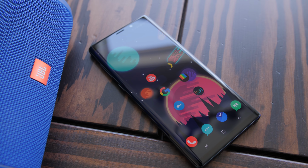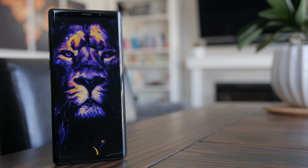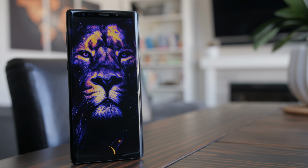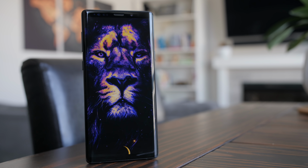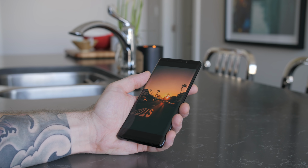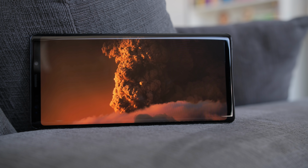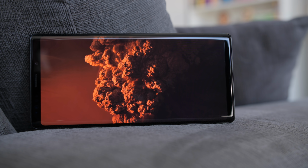lot for the money. The 6.4-inch 2960 by 1440 Super AMOLED display is mental. Plain and simple, there's just nothing better. And considering the display is a pretty damn important feature on a smartphone, having the best is pretty satisfying. It gets super bright, so it's incredibly visible outdoors. Colors are, of course, redonkulous, and that resolution just makes everything so damn crisp and clear.